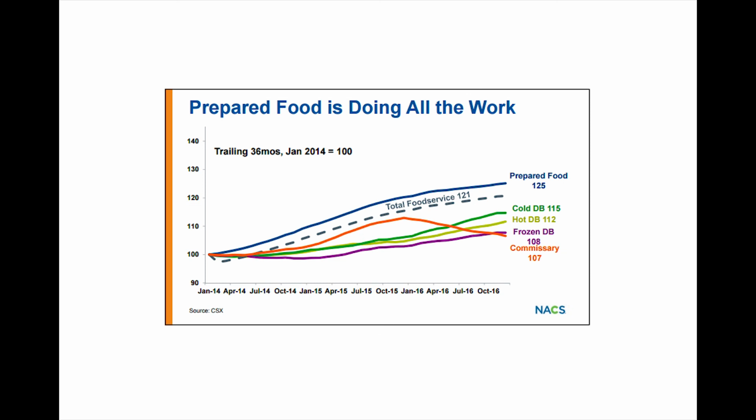A few years ago, dispensed beverage was carrying the weight of this category. Prepared food is now doing all the work. It is the only subcategory that shows consistent growth above the total food service trend line. Cold and hot dispensed beverages are trending positively, however.